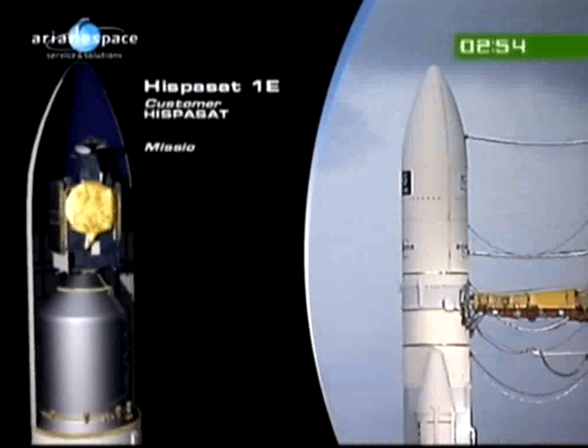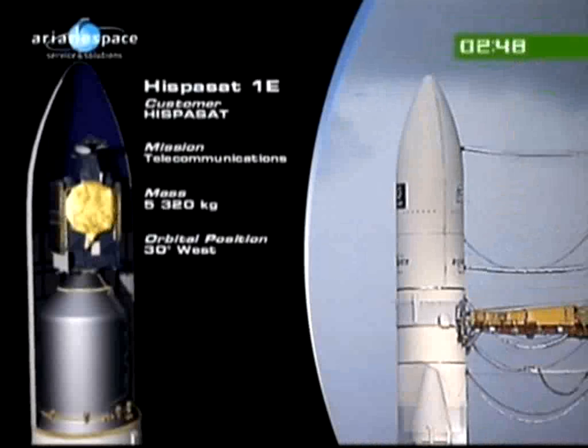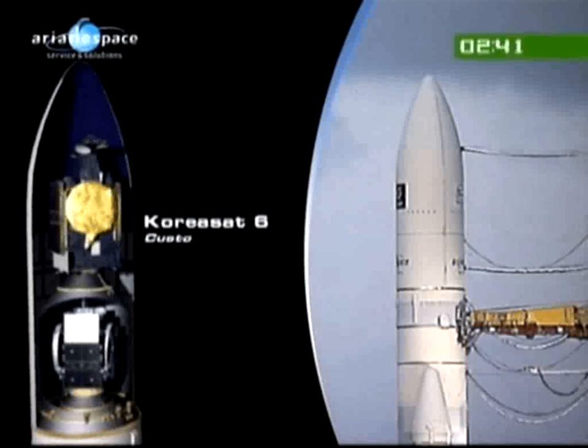We looked at the launcher. We're going to look inside the fairing at the satellites now. You can see the upper passenger, Hispasat. The upper passenger is separated first, and it is usually, not always, but usually the heavier satellite. It is the case tonight, 5.3 tons, as you can see there.